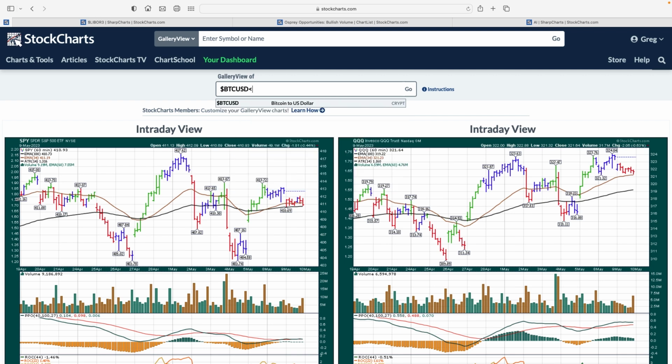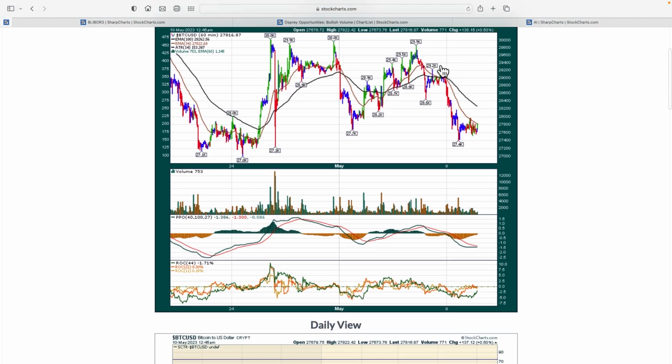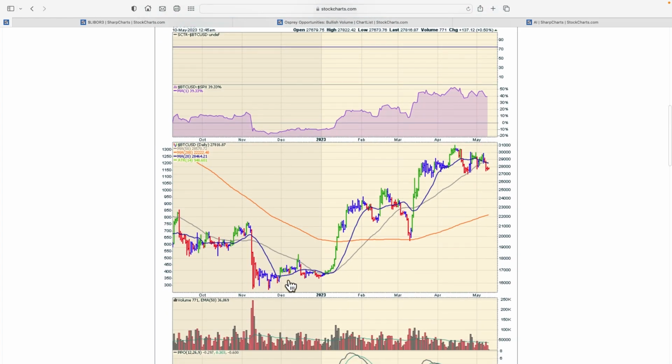One thing I do want to point out is on Bitcoin. And Bitcoin, you can just see this is the rough trend here. So 30,000 on the high side, 27 on the low, and just chopping around in between. But this price action on Bitcoin, if you go all the way back to November 2022, it's roughly the same chart shape as the Nasdaq.